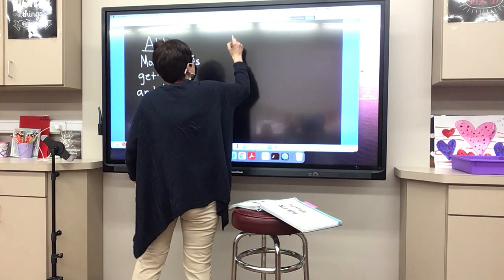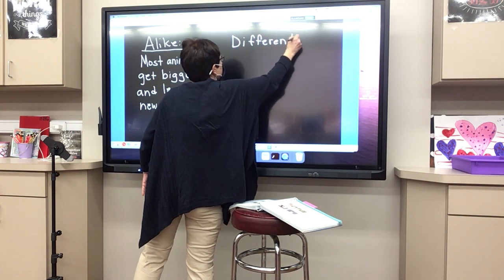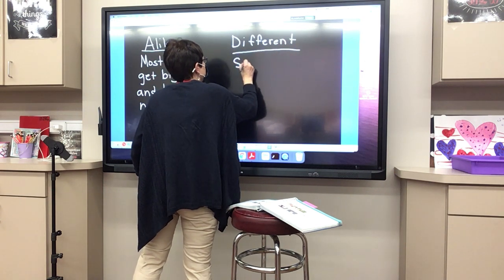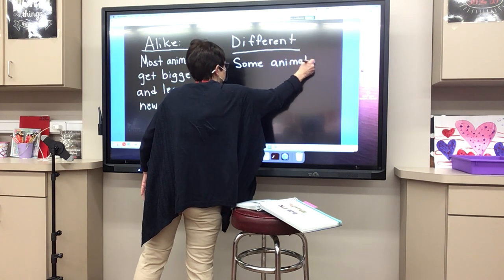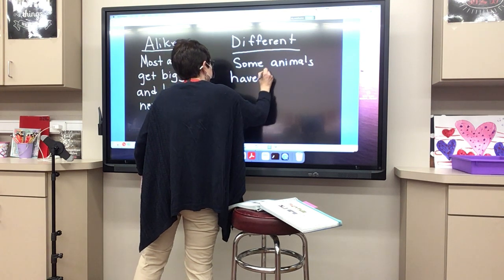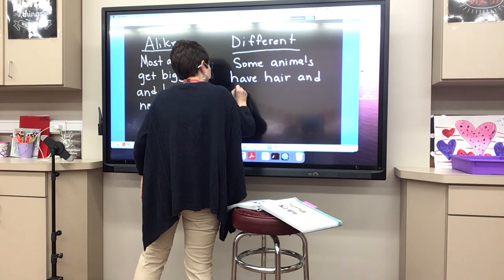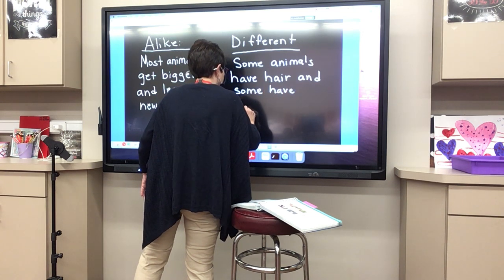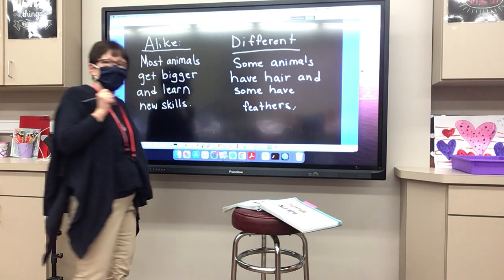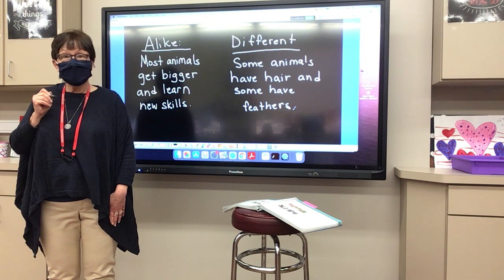And then different, Olivia helped us with that one that we decided to put here instead. So some animals, some have feathers. It's so interesting to see how different animals are, and in some ways, so alike.